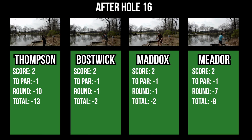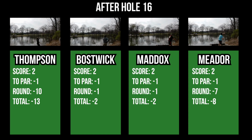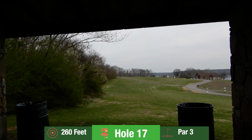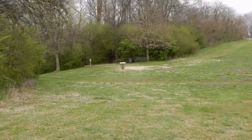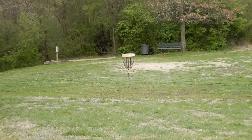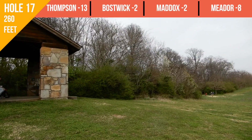And then we're going into hole 17, and actually this hole's a little bit different. Typically it's a 90-degree turn around a corner, but for the flow of the play, keep things going, they played it out of a covered area. So this is totally different than it normally is. Yeah, we're playing the fours basket from a temporary tee pad.